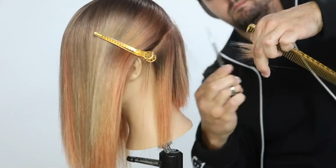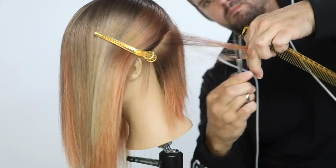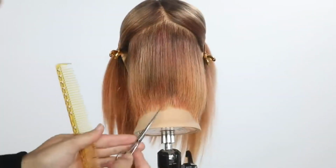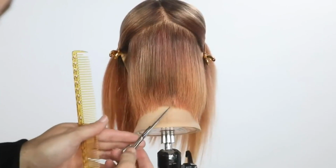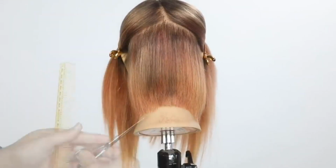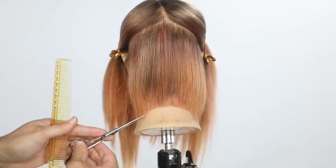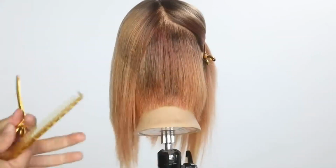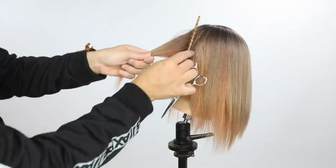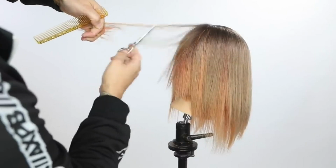Everything is being over directed straight back to the center point. So I over direct everything straight back, I cut it, and you can see how the layers get longer and longer towards behind the ear, and then I go through and I define it. So I think a lot of people worry about that outer perimeter, and I talk about this a lot, but you can't worry about the outer perimeter when you're cutting the interior part of the cut. So just focus on getting your shape right on the interior, and then go out and cut that perimeter later.